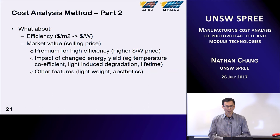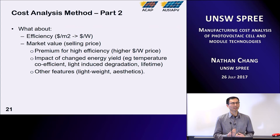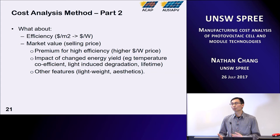It's not just about having the lowest cost, the lowest dollars per watt, because that's not the only thing that's valued in the market. So for example, if you have a higher power module, you will generally get a higher selling price in dollars per watt for that. And if you expect something to last longer or have reduced degradation, you would expect to get a higher price. Or there may be some other features that are valued in the market.